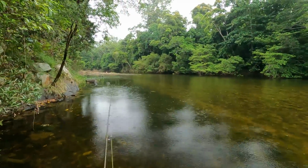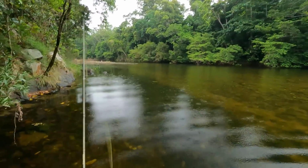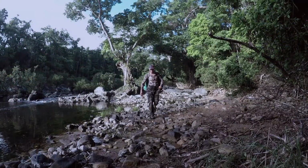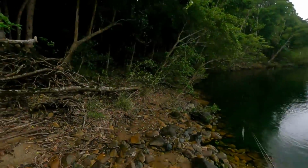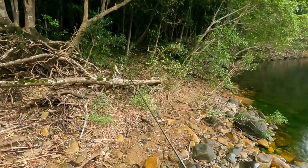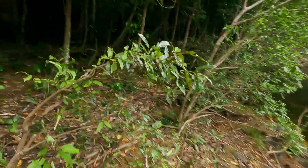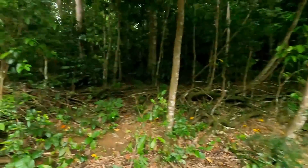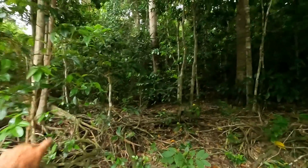As you can see, it's just started raining. I knew it would rain. It's that time of year. Bit of rain at the moment. Nice water hole here, and I think we should be able to find a camping spot right in here somewhere. Let's have a look. Yeah, bit of an open space and a couple of nicely spaced trees. Yep, I reckon this is it.